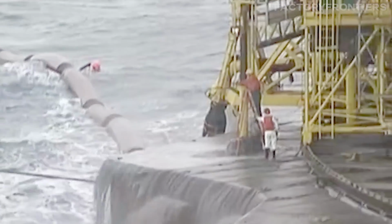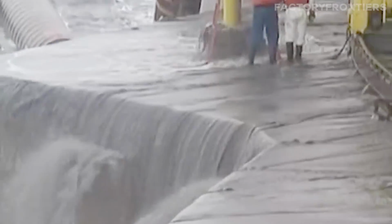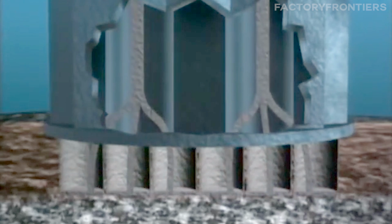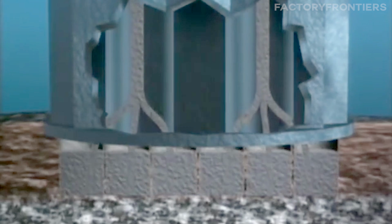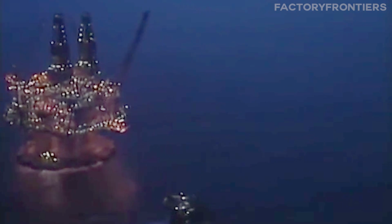seabed. The Hibernia GBS is equipped with an advanced drilling rig that enables the drilling of wells directly through the structure, tapping into the oil reservoirs beneath the seabed. This integrated approach allows for a highly efficient drilling operation, with the GBS serving both as a platform foundation and as a conduit for extracting oil.